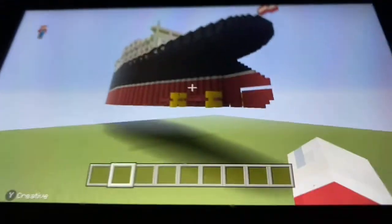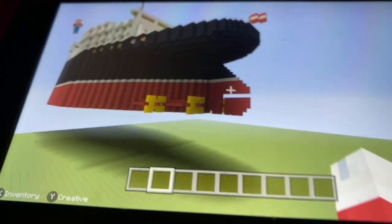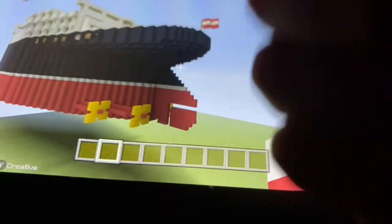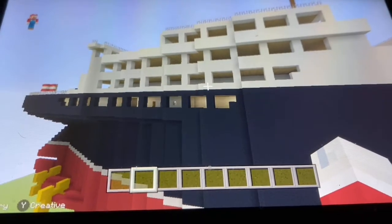And even the stern looks better. I'm finally getting kind of good with the sterns that I have. See, it's cool. Yeah. Woo. By the way, this part of the stern took me like 3 tries.